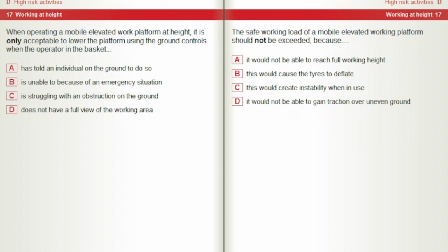When operating a mobile elevated work platform at height, it is only acceptable to lower the platform using the ground controls when the operator in the basket has told an individual on the ground to do so, is unable to because of an emergency situation, is struggling with an obstruction on the ground, does not have a full view of the working area.